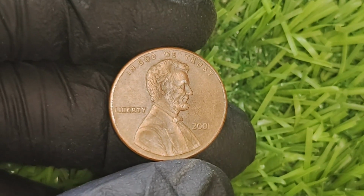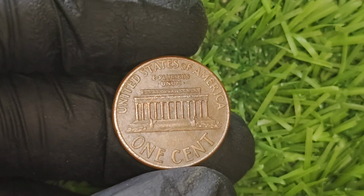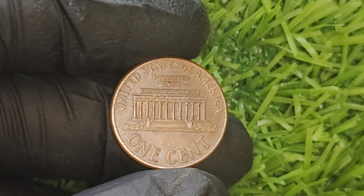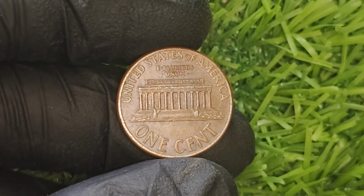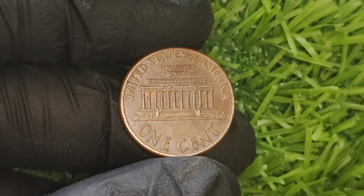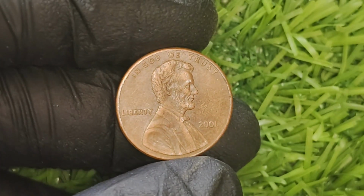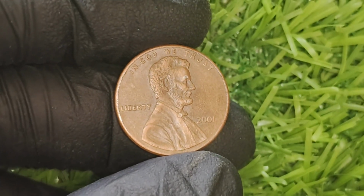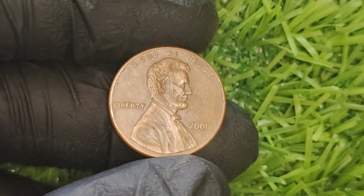I'll bet you're already thinking about the coffee can in the garage, the drawer in your workshop, that jar of pennies in your grandfather's attic, because somewhere out there, a 2001 no-mint mark Lincoln penny is sitting quietly, waiting to be found. Maybe it's worth a cent. Maybe it's worth $1.6 million, and maybe, just maybe, it's already in your hands. So go check. And if you find something special, come back and tell us.